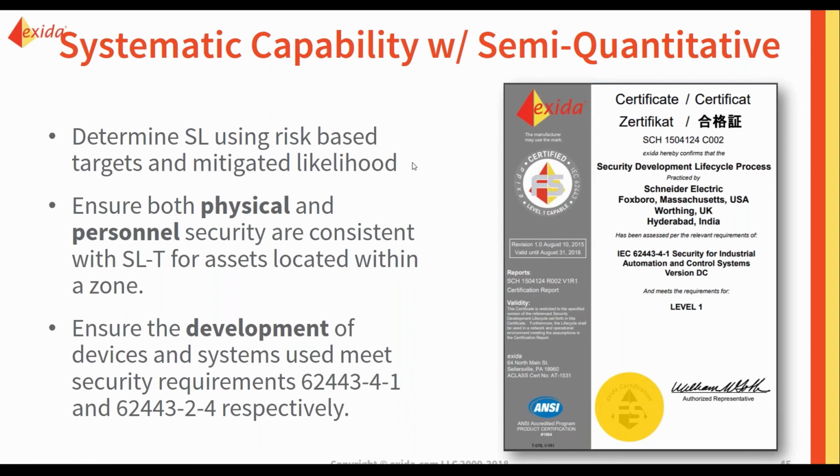And then finally, we would make sure that the development of the devices and systems used in that control network really do meet the appropriate requirements of sections 4-1 and 2-4 of the 62443 standard, respectively. And so using certification is a way to show that that systematic capability for components has been met and can, in combination with the semi-quantitative approach, be used to justify that the appropriate security level has been achieved.